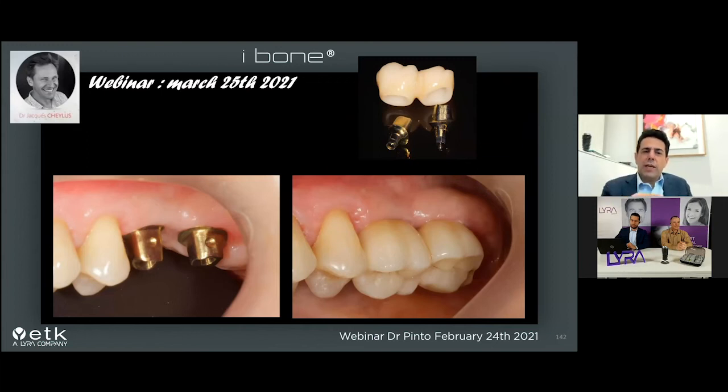I have to tell my friend Jack Chelius that I'm afraid all the time with the cemented crown. I'm sure that he cleaned very well, but I'm always worried when I see this kind of restoration. We have a very nice gum, and it's a pity to have cement going inside the healing.